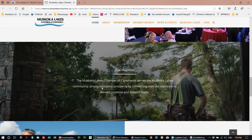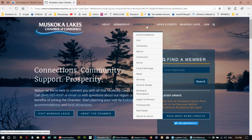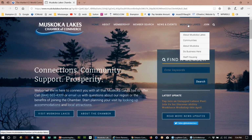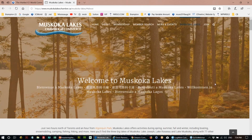And people can click on more information on this as well. Member search, news and events, Muskoka Lakes, about Muskoka Lakes, doing business here. What's this one here? About Muskoka Lakes. Isn't that lovely? Pictures really kind of help. It's really nice to have.